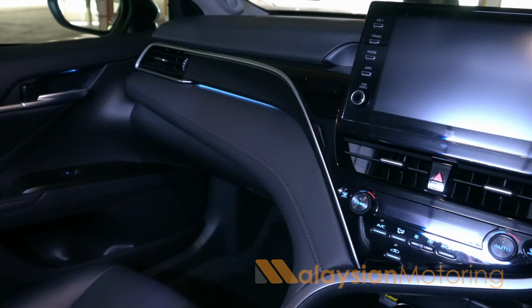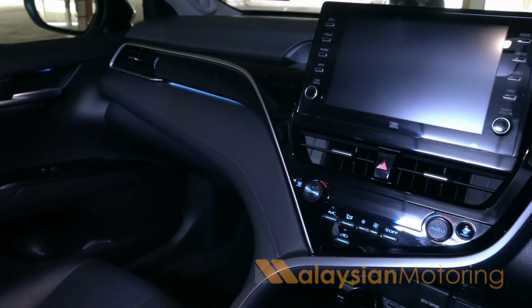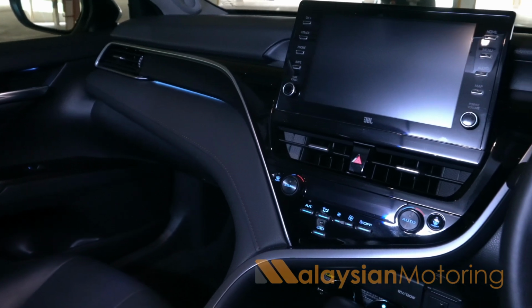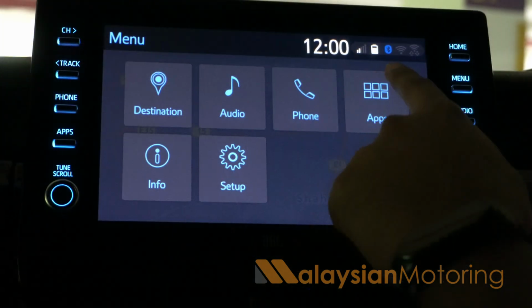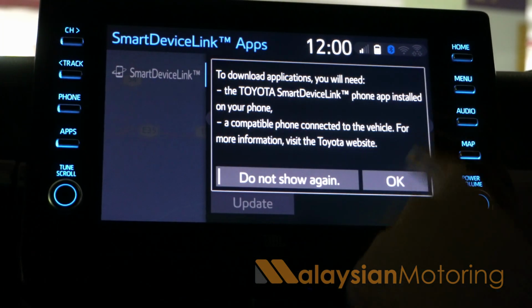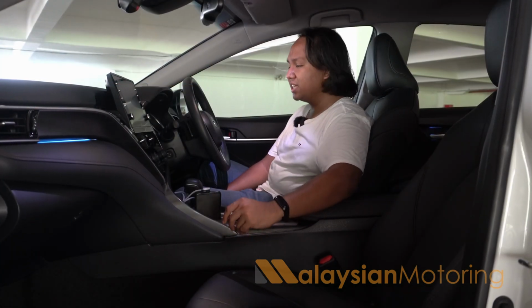The other thing that's nice to have is the new redesigned center stack, where you now have the screen sitting on top of the aircon vents rather than nestled in the middle, and it is now 8 inches in size, which means the screen is larger, brighter, and it comes with Apple CarPlay and Android Auto, which is a much needed upgrade. The sound system is still JBL though.